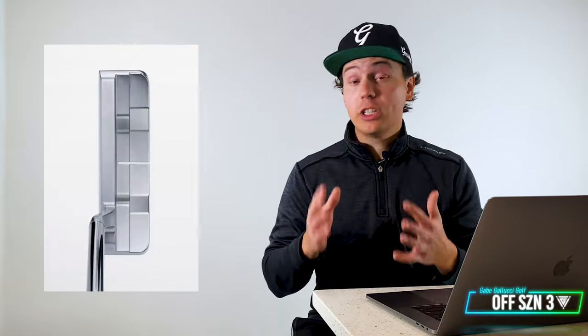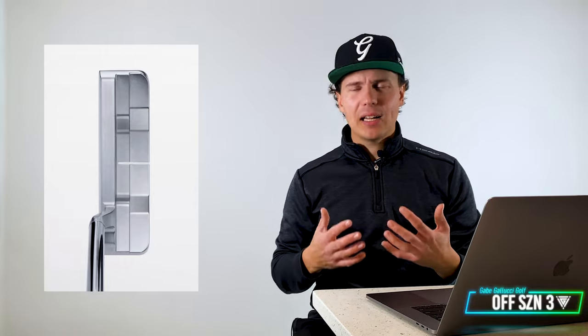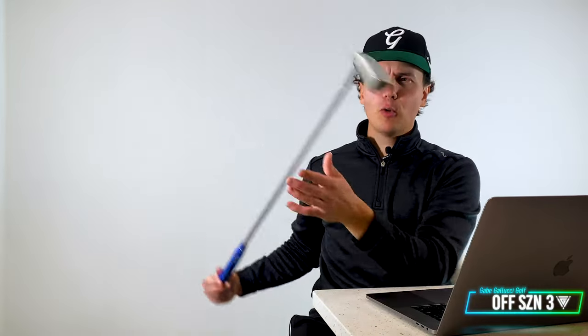Originally, I was looking at the Mizuno version of that, but it's like $350. And just for the sake of testing, I didn't want to have to spend that much money. So then I looked over at the Cleveland section of the putting area and they had these putters on clearance. And one of the putters they had available was this one right here, the Cleveland Huntington Beach 3.